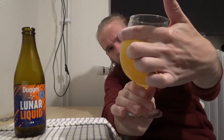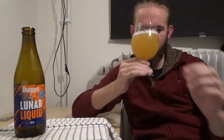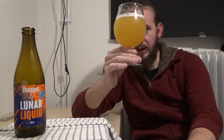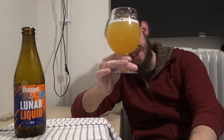You can see that this beer is poured with a nice 2/3 finger of a frothy cream white coloured head, one or two big bubbles sticking towards the side of the glass, a few little ones going up towards the bottom of the head there, but overall it does look pretty nice. And if I put my fingers behind the glass, you can see the degree of haze that this beer has.